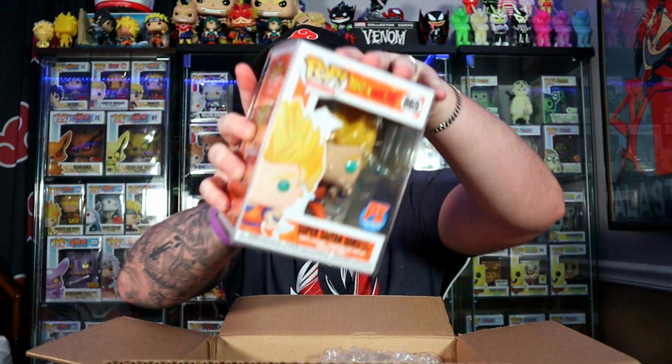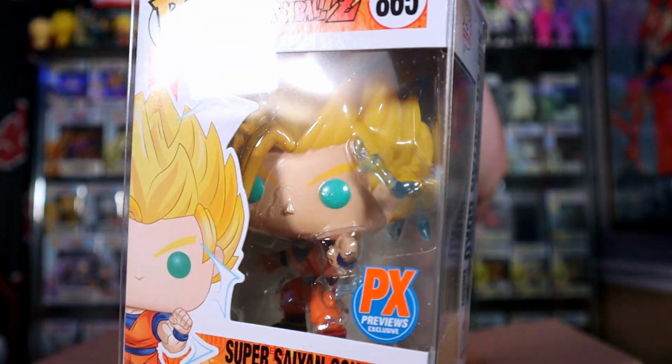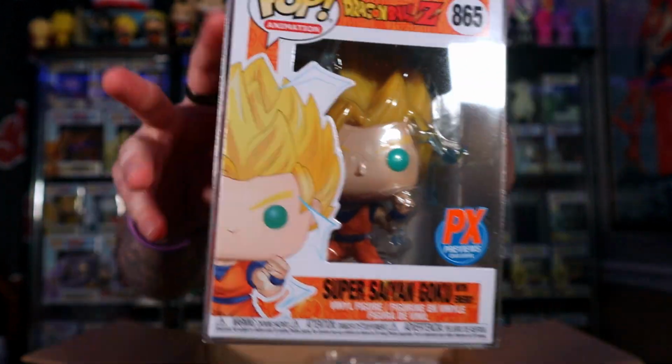And let's see, our first guy is the common. So this is the common that we found. I think it looks still pretty cool. I love the energy they have around it, and I'll take these out of box so you guys can get a better look. But let's go ahead and take a Chase look at the other one.